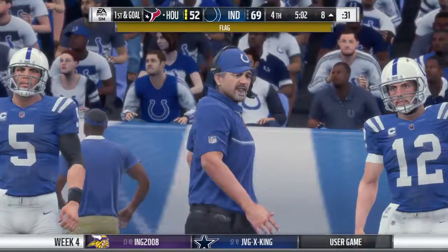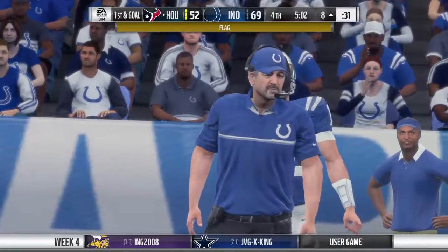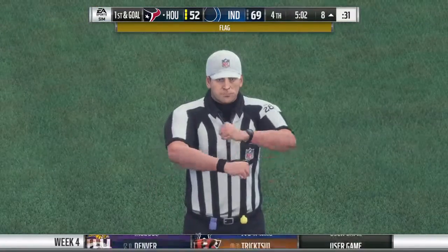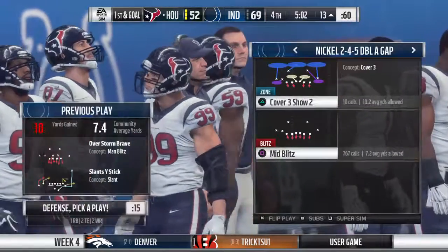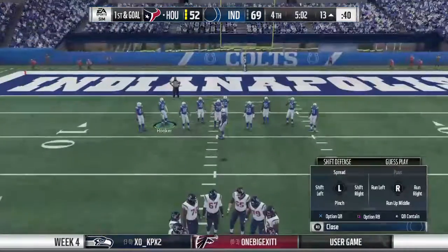And movement here by one of the Texans up front. In comes the flag. False start, offense. And that'll be accepted, of course, and that moves him back 5.